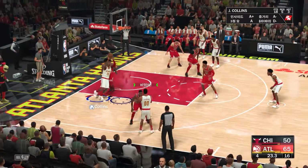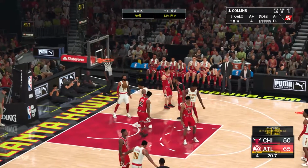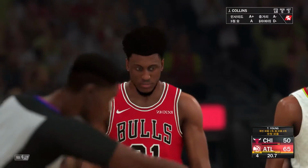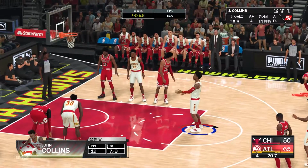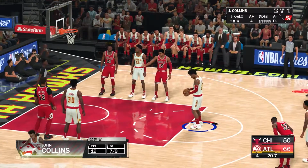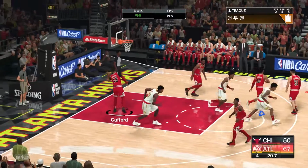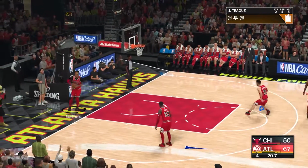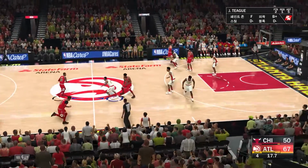Dunn against Teague. Low block shot on the way. And the call on the shot that sends him to the line. It's on Thaddeus Young. Yeah, easy call. First free throw is good. It's amazing that in the 2017 draft, Collins went just 21st overall. That's a steal, folks. 20 seconds left in the fourth.